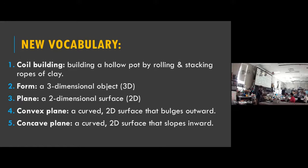If it's a coffee cup, if it has a nice bulging convex body, it means you can fit more coffee inside there, or more hot cocoa inside there. So the form that you're going to make is going to have some sort of bulging outward, some sort of convex plane where it bulges out and comes outward. You're also going to have some sort of use of concave planes. And just like in science class, like a concave lens, a concave plane slopes inward and causes the cup to get more narrow. So on this face, this neck is concave. It slopes inward like a cave goes into a mountain.